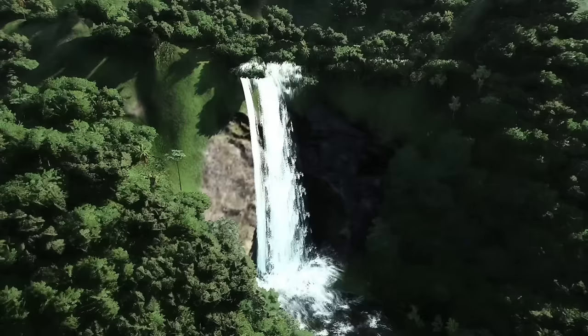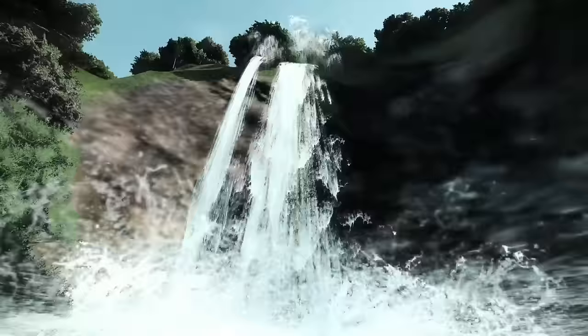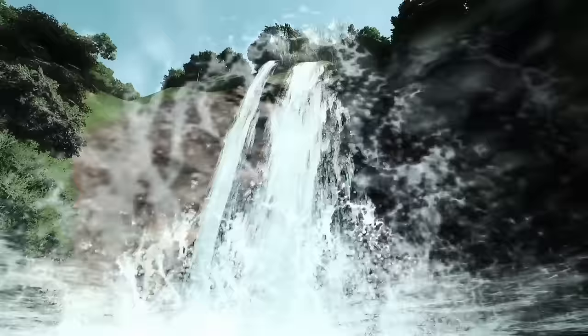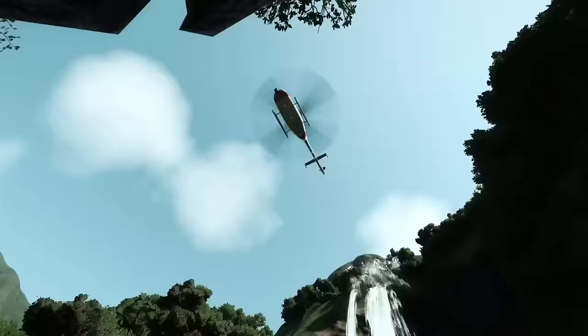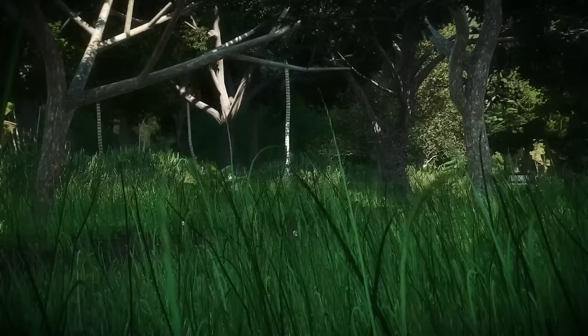And for those of you that arrive by air, our heliport is located at the foot of a 360-foot high waterfall. Our heliport offers the fastest way to visit Jurassic Park. Arrive in style from nearby Costa Rica and take advantage of our Pterosaur's Eye View tour of the park's spectacular coastline.